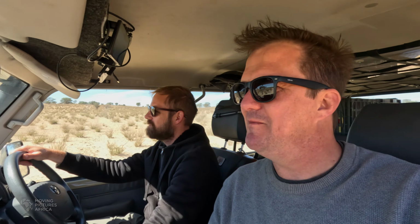We've got to check out of Rooiputs Lodge. Andy, it's the end of the good life, I'm afraid. Good times are over, and we're going to tow our trailer across to Rooiputs campsite and set up camp for the next while. Yeah, should be good.